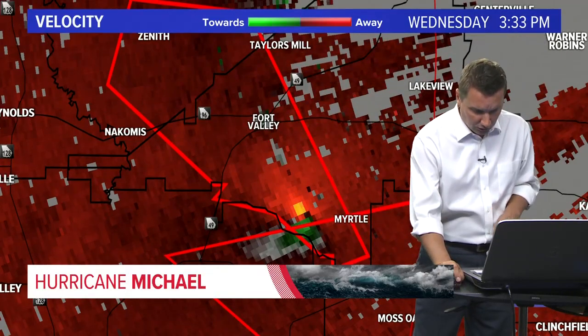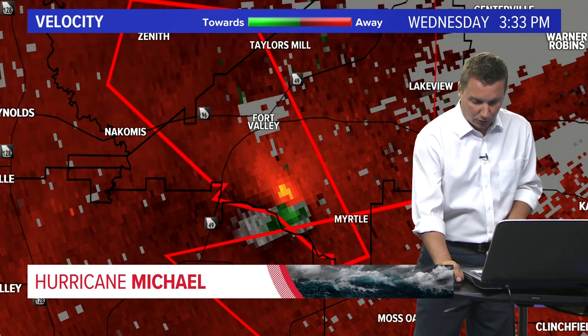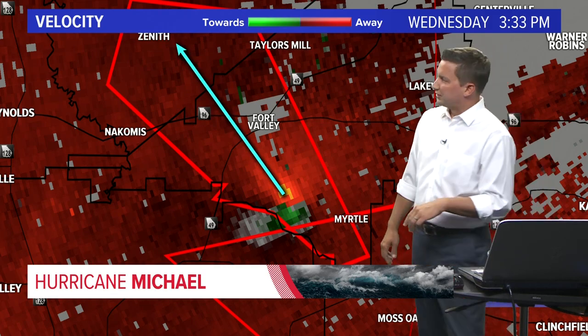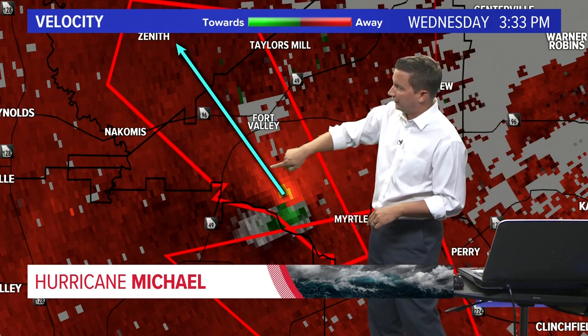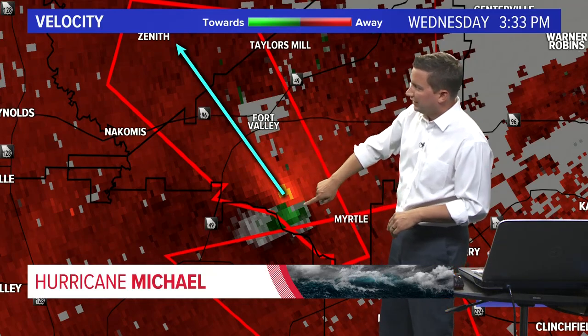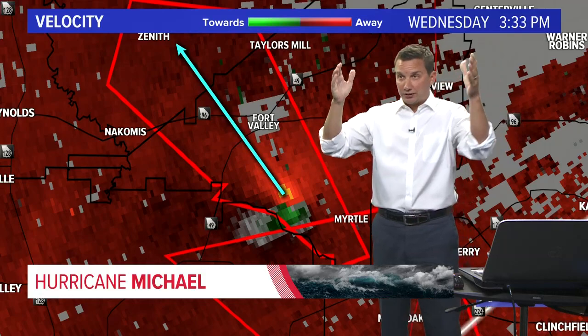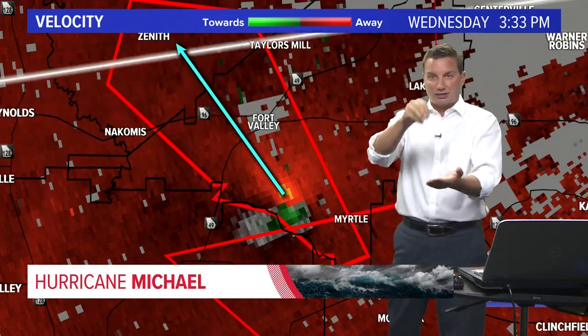Again, it's moving toward the northwest at 35, and if you stay with that course, it's probably going to go kind of like that. So it may just kind of graze by Fort Valley a little bit, but be ready here, Fort Valley, especially if you're on the west side of town as this is coming in, because it could be just up in the atmosphere, or it could be actually on the ground. Maybe sometimes they'll skip and jump.